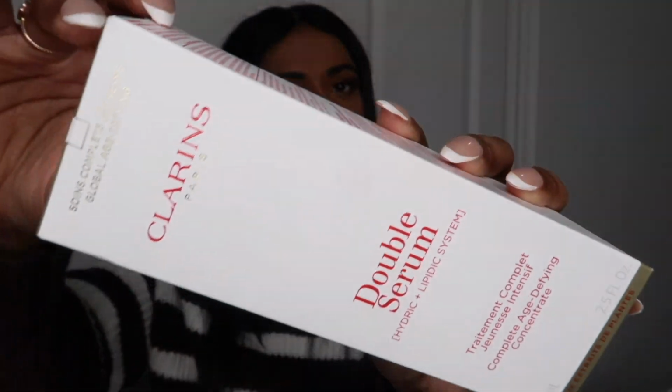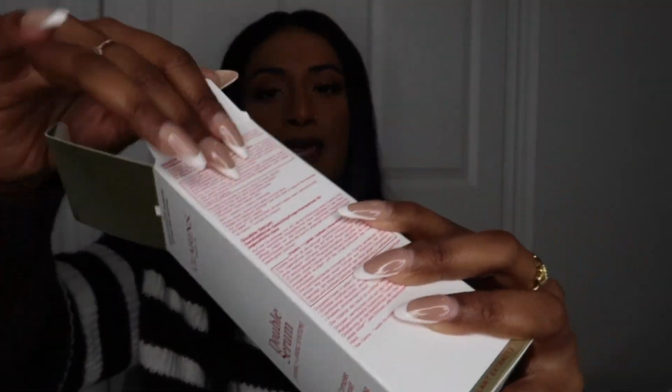And then I have 2 more skincare products to go through. Oh my goodness, you guys, this was pricey. It really hurt my wallet and my bank account. But the amount of good reviews I heard on this, I had to try it. This is the Clarins Double Serum. It's a complete age-defying concentrate, and it's on the pricier side, I will definitely say. But I heard this is a really good skincare product, but also a really good product to wear under makeup as kind of like a primer. So I was very intrigued by that. At least it's a very generous bottle. It's a very nice, big bottle. And that's just how it looks.